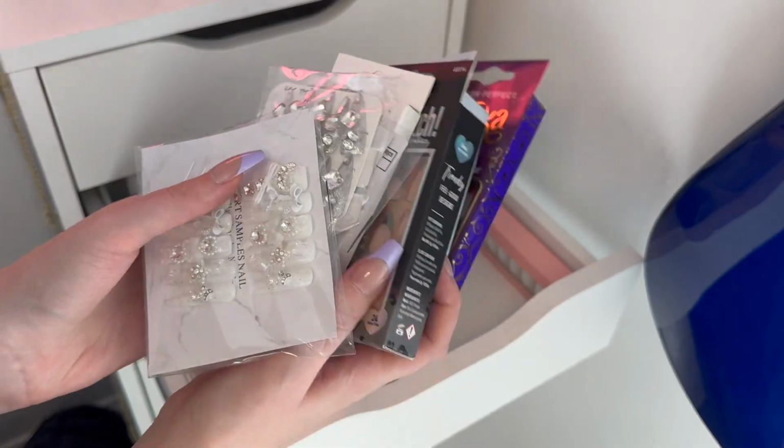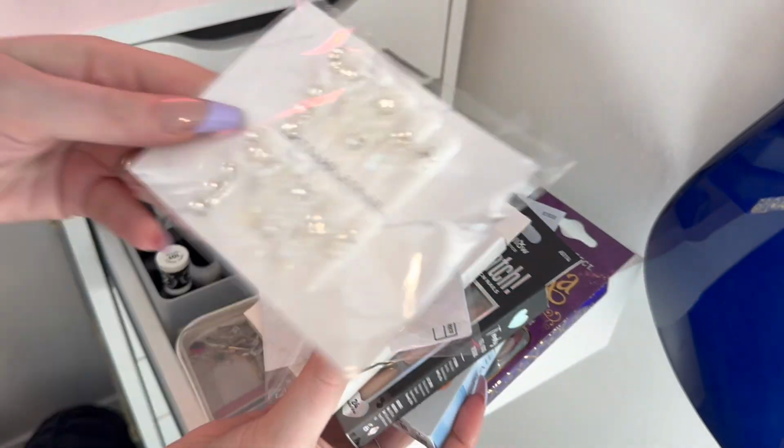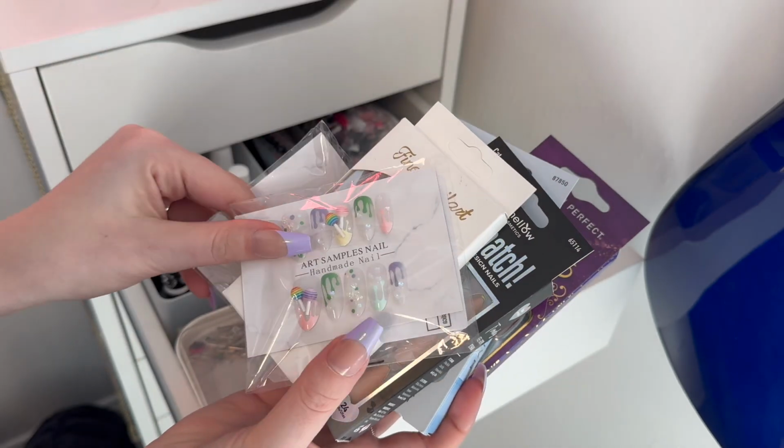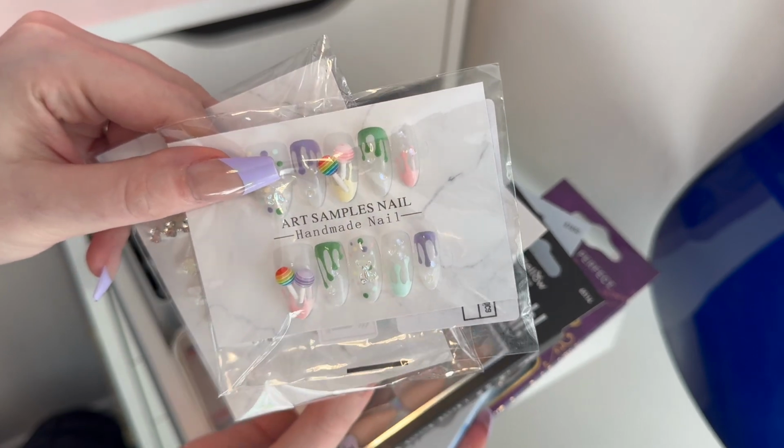But I got a couple packs of nails. I've been trying to go through them. I have these, I think I'm gonna wear for my bridal shower or even the wedding, and I bought these as a backup for my birthday, but when am I ever gonna wear these, you know?